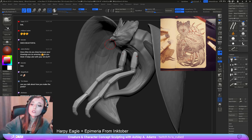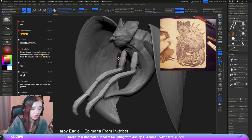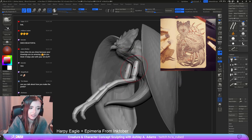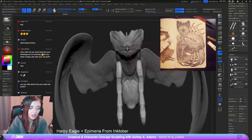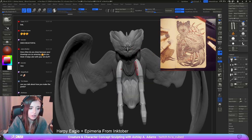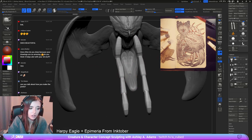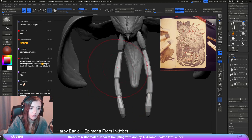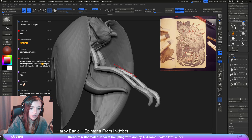How often do I draw, because you're drawing? Aw, thank you, Jamie. So I started with 2D, and then I moved to 3D. It just kind of happened when I found ZBrush. It is one of those things where whatever medium you work in will end up affecting the other ones that you work in as well, just in general.